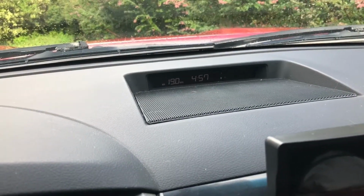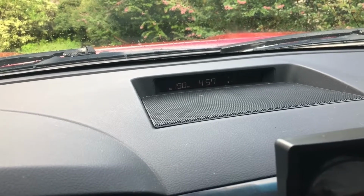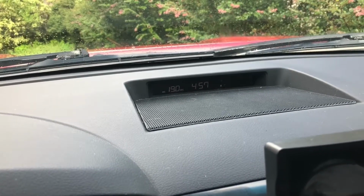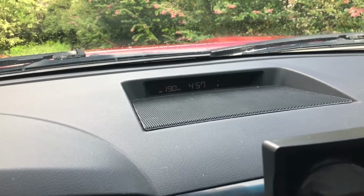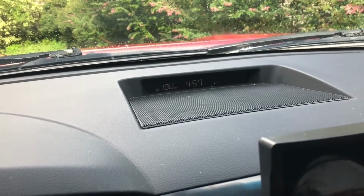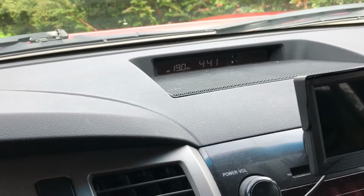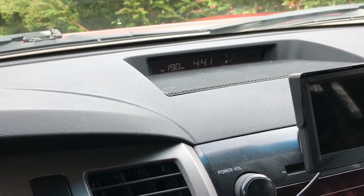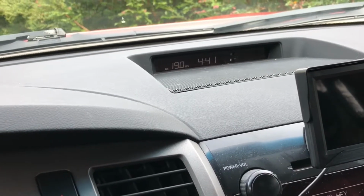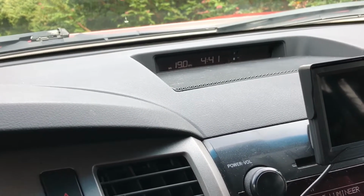Day one with the Fram filter back in, but also after an oil change. So I reset the trip meter as soon as the kids got on the bus. Set at 19 miles per gallon. Day two with the Fram filter back in, 19 miles per gallon. I did not reset the trip meter this morning, so that's today and yesterday combined, no resets.